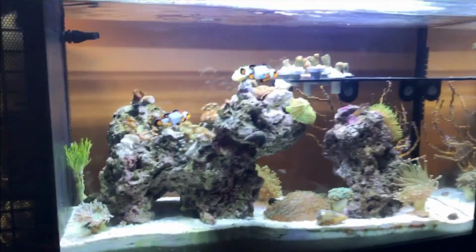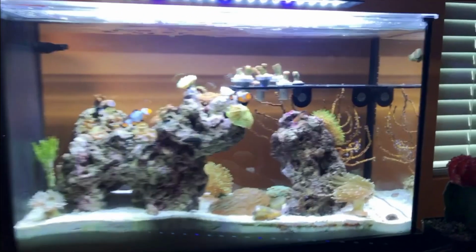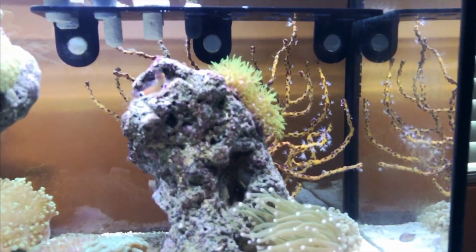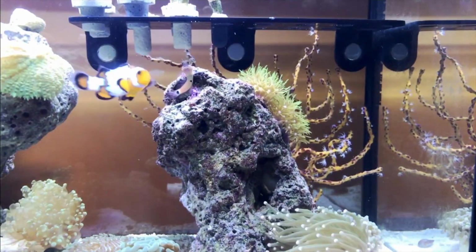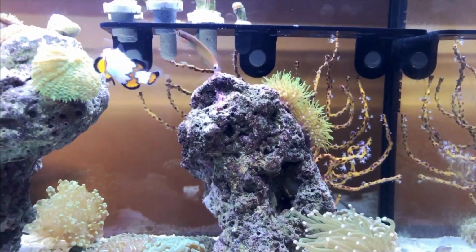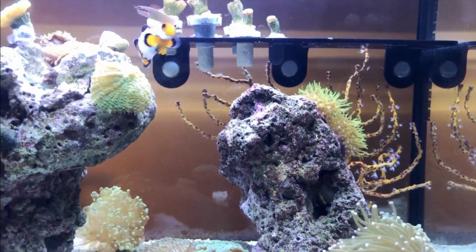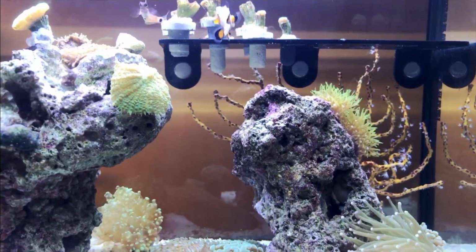Yeah, the tank's doing really good here. The yellow finger gorgonian in the back, you can see it's got a lot more polyps extended. Just yesterday, I'd say about 70% of the polyps on it were extended, and it's been eating that phyto and copepod and all that like crazy, and it's really enjoying that.